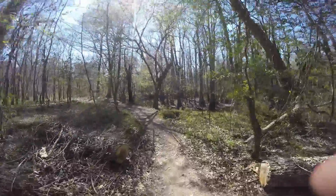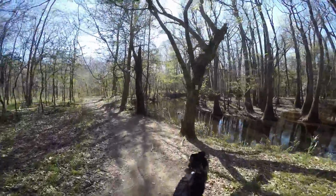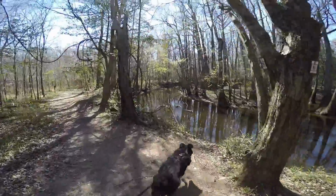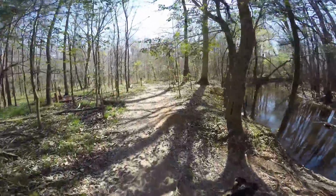Coming up on another section of this river. See, once you pass this river, which we did back there, I didn't show you guys the bridge. Once you pass this is when you are in the true backcountry.